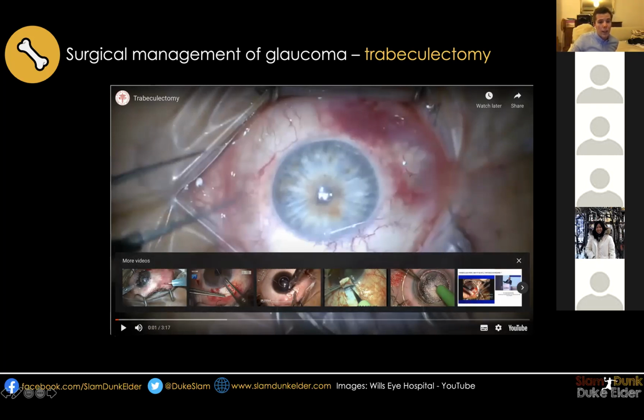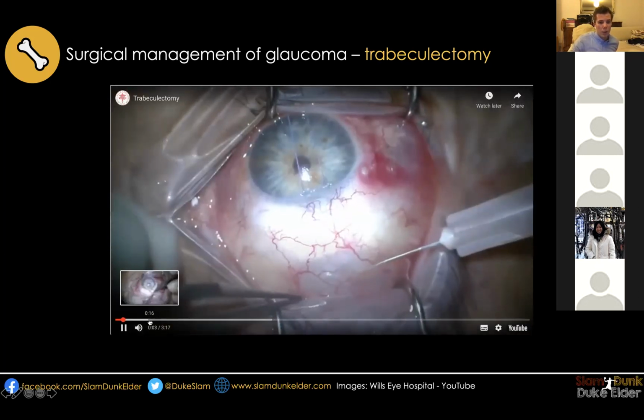They're pretty good, they're very user dependent. So if you've got a very good ophthalmologist, then they'll create a fantastic trabeculectomy that can last you ages. If they're not, they can get clogged up. So you sometimes need to give them anticellular medications, such as mitomycin, to help prevent the trabeculectomy from getting clogged up. So I'll just speed through this video.